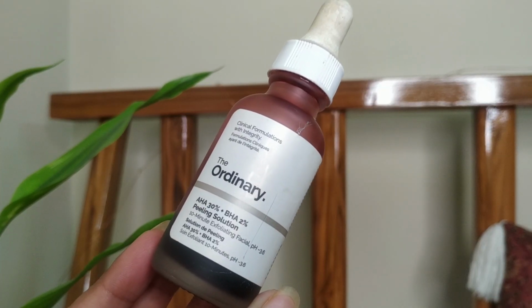This is the AHA 30% and BHA 2% peeling solution. So this is a very hyped up product from The Ordinary, and everybody was talking about it, how good it was. And so I just ordered this, and when I ordered this, I read a lot about this. I researched everything on my own, and then I started using it because you do have to take a lot of precautions before using this product, and you do have to do a lot of research on your own because the serum is on the high potency level.